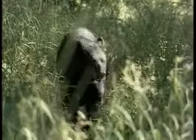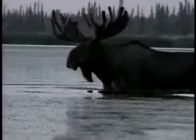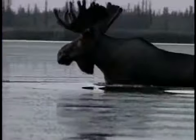Now, as a national wildlife refuge, this vast, extreme, wild, and vital area will continue to host nature's drama for generations to come.